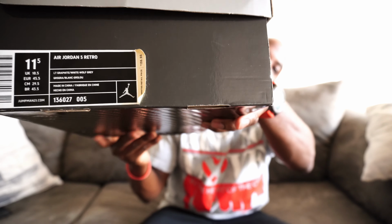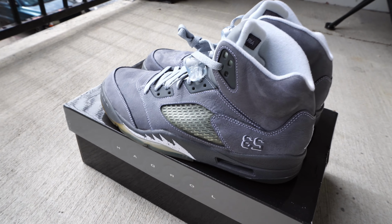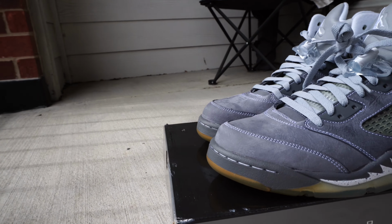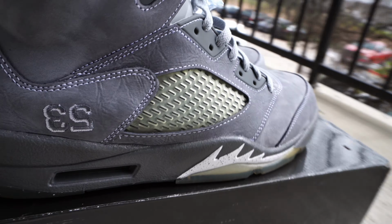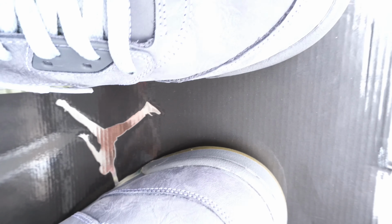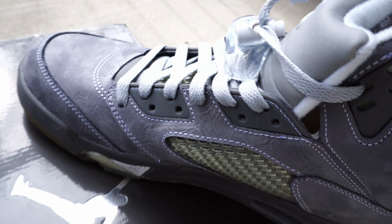I got the Retro 5s. These came out on May 14th of 2011. And man, they're nice. Wolf gray all over, suede that is soft, white stitching all around, and obviously the clear bottom right here. It's got a little aging done to it, like these came out in 2011, so what do you expect? You got the silver Jumpman, the gray Jumpman on the insole, white insole.